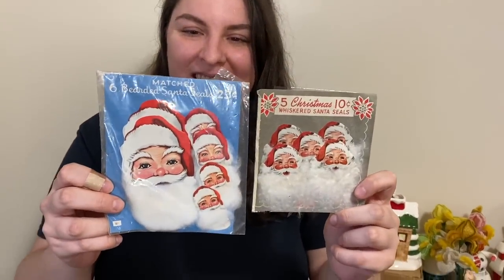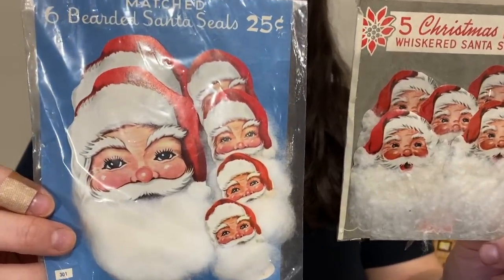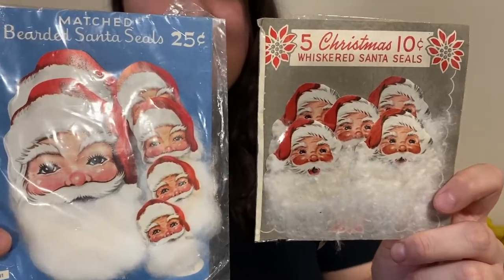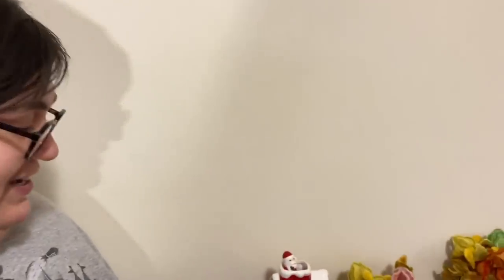So these are also seals, but they're a little bit more elaborate, more fancy, because look at these Santa heads with real, you know, faux fur. Bearded Santa seals and whisker Santa seals. Unused? So cool.